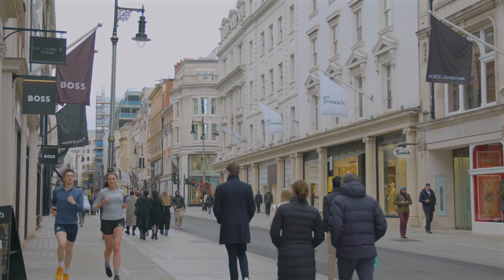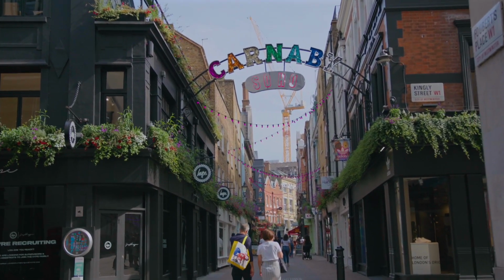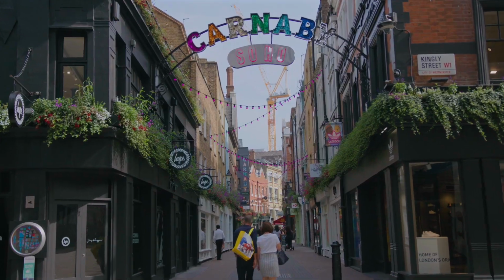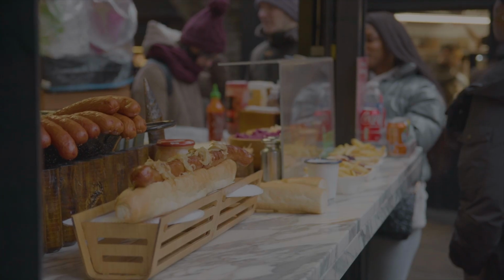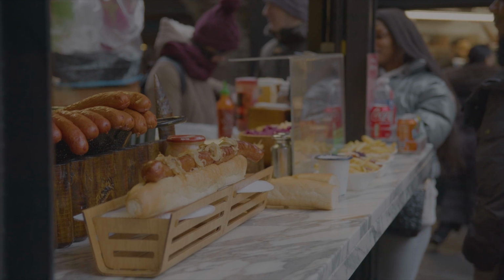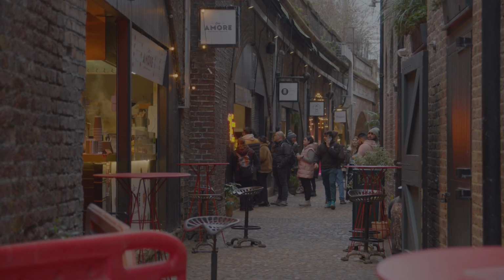And then you have Covent Garden and Carnaby Street, which provide a mix of independent shops, trendy fashion, and vibrant street performances. Markets like Camden, Portobello Road, and Borough offer unique finds from vintage clothing to gourmet food. London's diverse shopping landscape ensures something for every taste and budget. So if you enjoy shopping of any kind, then this city is definitely one you should do it in.